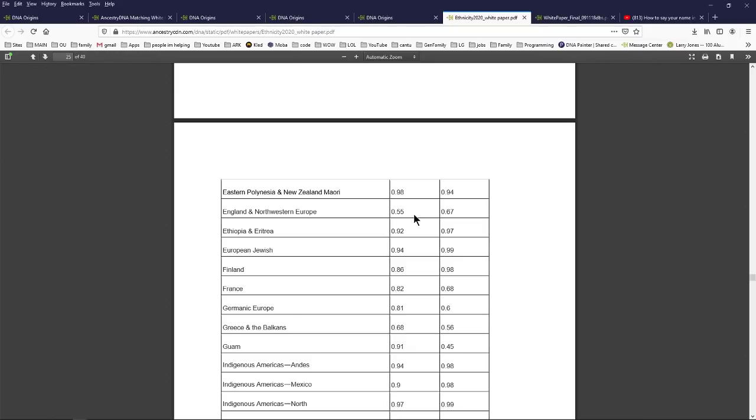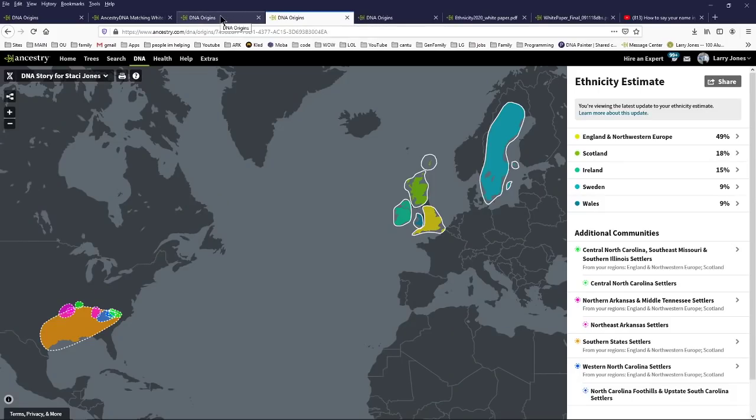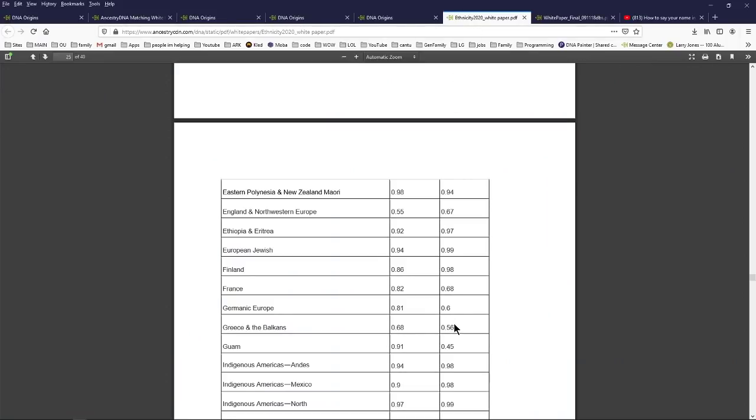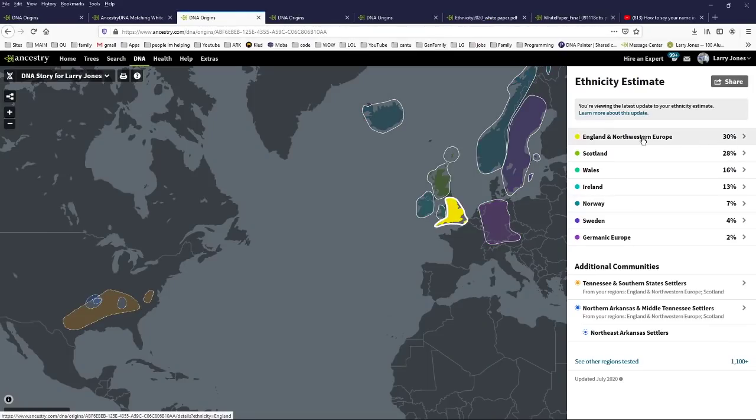All right, so let's look at this one again, because I have that, my wife has that, and many of you will have that. England, Northwestern Europe, 49%. England, Northwestern Europe, 30%. So it's saying here that it's a 67% likelihood, if it says that I have England, Northwestern Europe, 67% likely this is my ethnicity. 33% chance that it's not. Well, then what would it be?